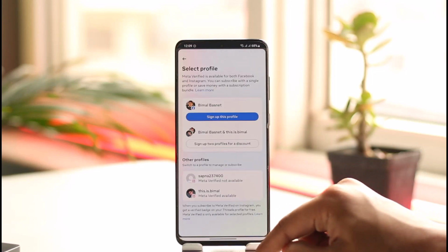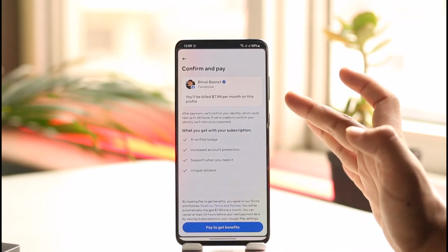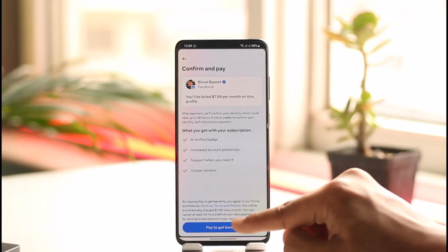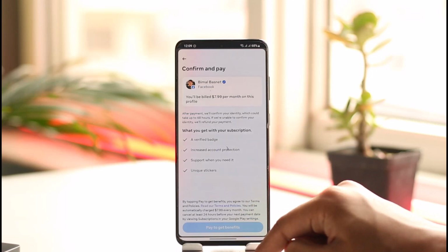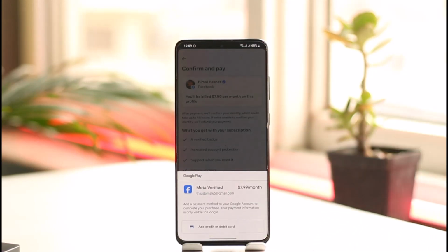Now you can tap the next option, select a Facebook profile to sign up with. Now you just have to pay $8 a month in order to get Meta Verified badge on this Facebook profile. So now tap on the pay to get benefits option and then make sure to enter your payment details and you'll successfully get verified on Facebook. This way you can get verified on Facebook.